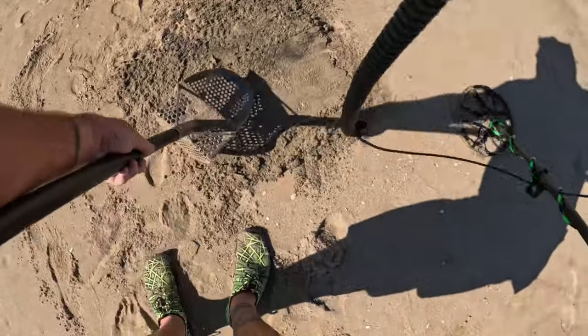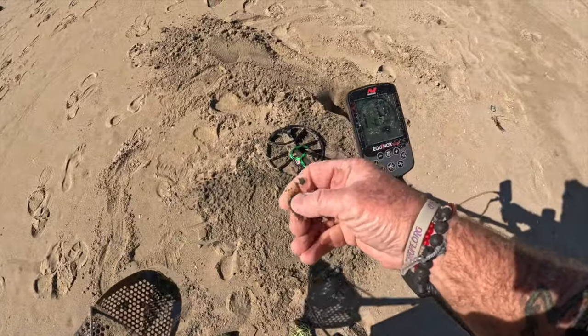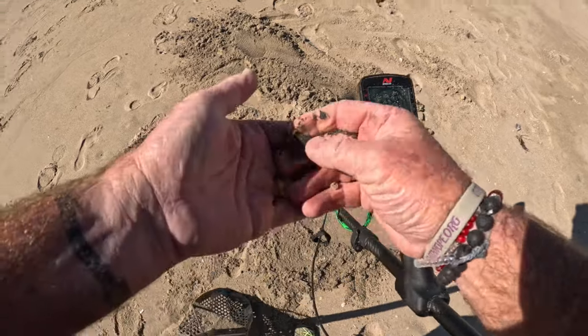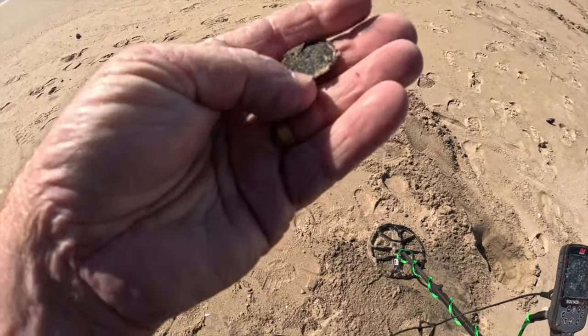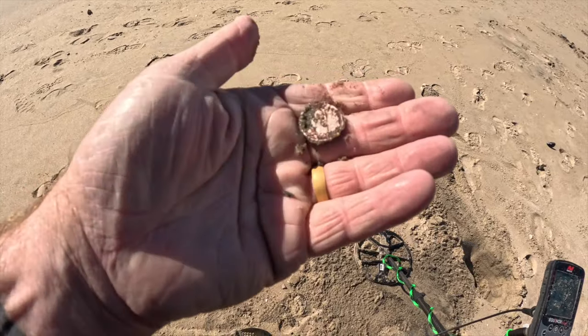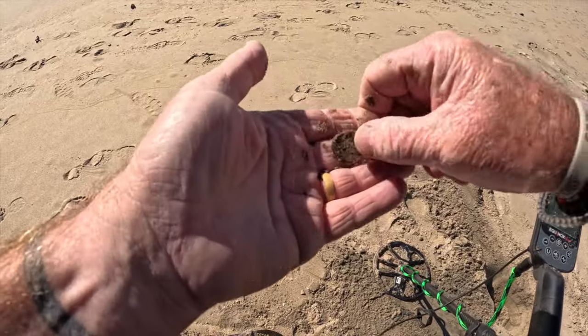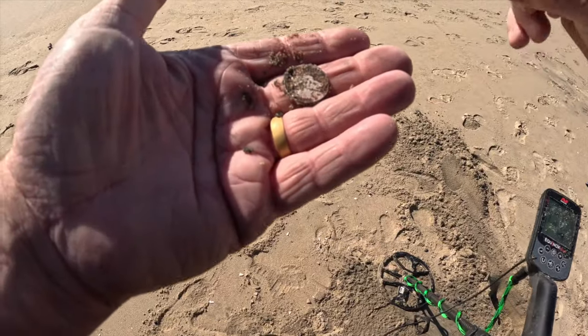Is that a nickel? Is that what I see? Is that another nickel? I think it is. Boy, those nickels. Look how just encased in black sand that is. And it is just covered in black sand. There you go, another nickel.